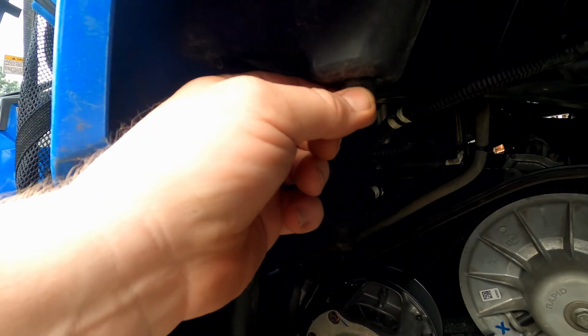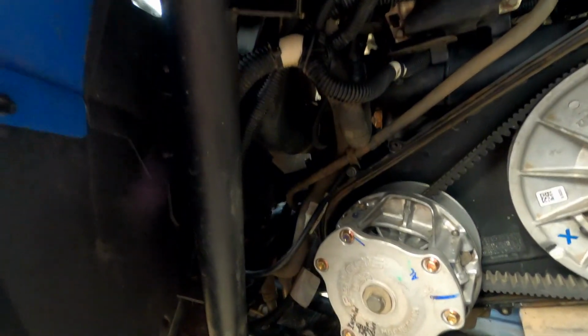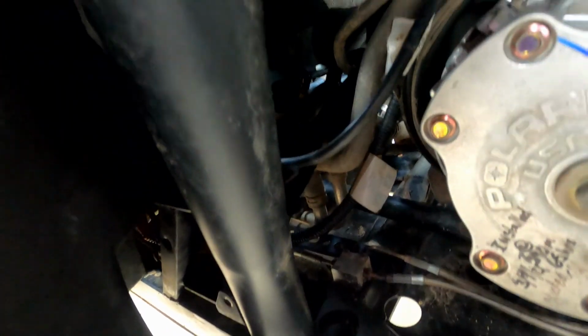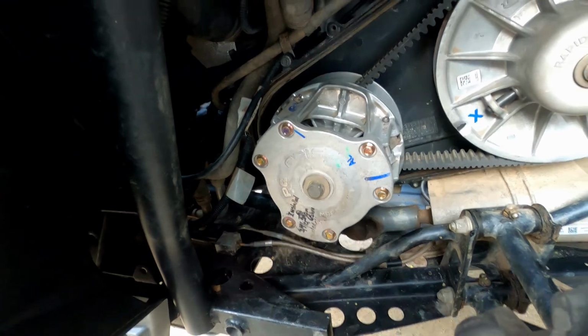Check these. These are your little nipples. These are your drain nipples. I'll get to that in a second. And then you just kind of look down. Now, one thing you will notice through here is where my fingers are, is where my voltage regulator used to be. We'll get to that, but if it was there, you double check it and you make sure that the wiring is okay and it routes back the way it's supposed to.